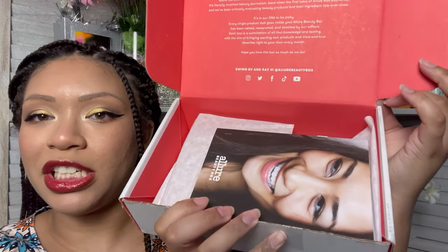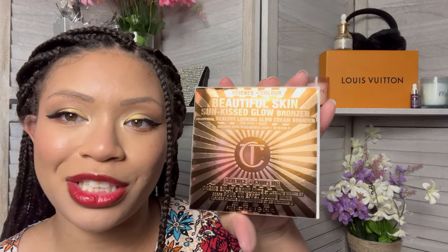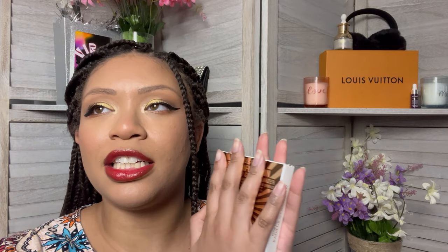This is what she's looking like when you open her up. No bubble wrap ever. I don't understand why these companies don't put bubble wrap. I think that's like shipping 101, but maybe that's just me. Maybe I'm asking for too much. So I might as well get the big banger out the way. This is the Beautiful Skin Sun-Kissed Glow Bronzer by Charlotte Tilbury. And I think this is a part of the same collection as the foundation I got. I'm pretty sure that these go hand in hand. So next try on video, I'm gonna have to try this on with her foundation.